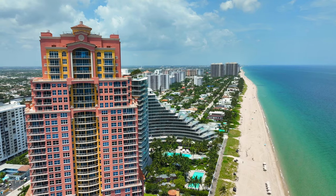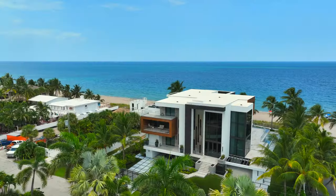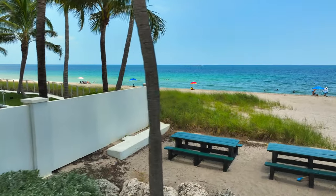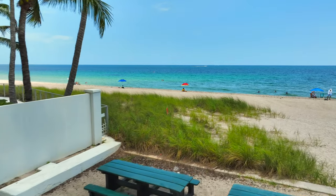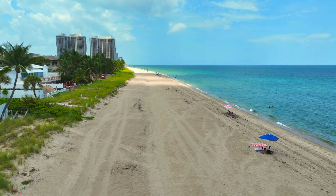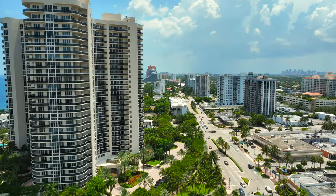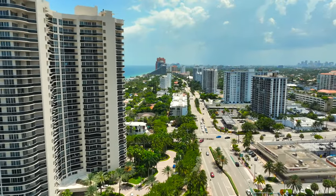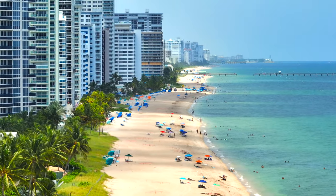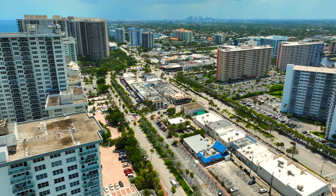Further north is another residential community of Lauderdale Beach. This is the first area where we see homes on the shore. As we continue north, we run into the fourth entry point to the island, which brings us to Galt Ocean Mile. It's a mile-long stretch of condominiums along the shore. In the middle, along A1A, we have many restaurants and shops.